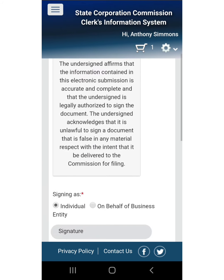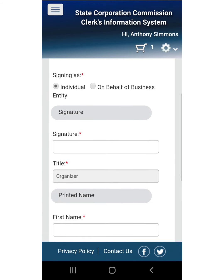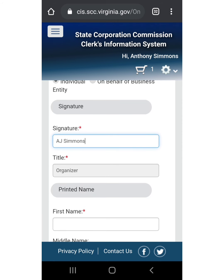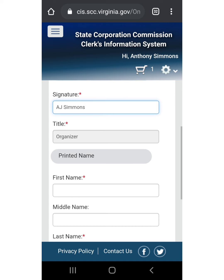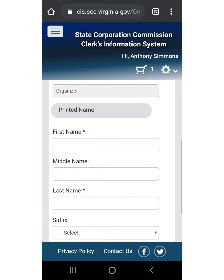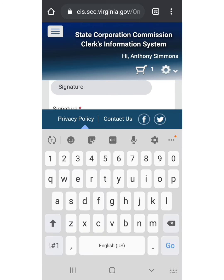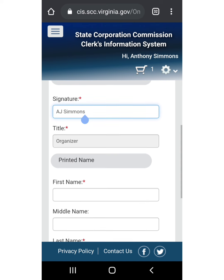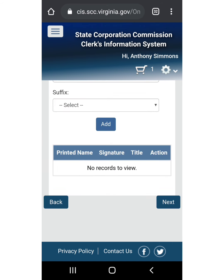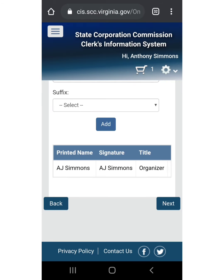All right, now here's just where you're going to sign on behalf of the business. So you want to type in your name here. And now I want to point out something because this will hold up your application. If you only put a first and last name in this box here, make sure that you only put a first and last name down here as well. If you put a middle name here and you didn't put a middle name up here in the signature box, then it'll block your application, okay? So put it exactly how you put it in that signature box. All right, then click add. Signature added successfully, click OK.